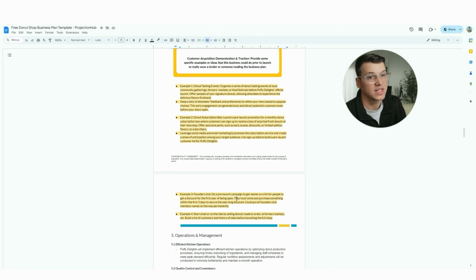Anybody's name on that list gets a discount for the whole first year as long as they show up within the first month of opening to buy something. And then you can put all the founders club members' names on the wall permanently, right? So this is a creative way to start building a list. So when you can come to your lender and say, hey, we've already got 1,500 people signed up in the community that really would love another donut shop, that is encouraging to a lender.